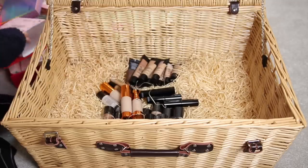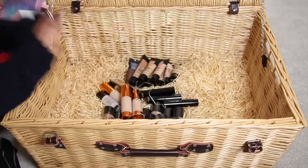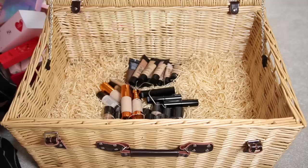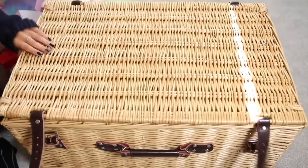And that is everything in my big PR basket. So I hope that was interesting. Those are just some little additional bits. I'm now going to go through everything and decide which bits I'm going to put in the giveaway, and then we're done.